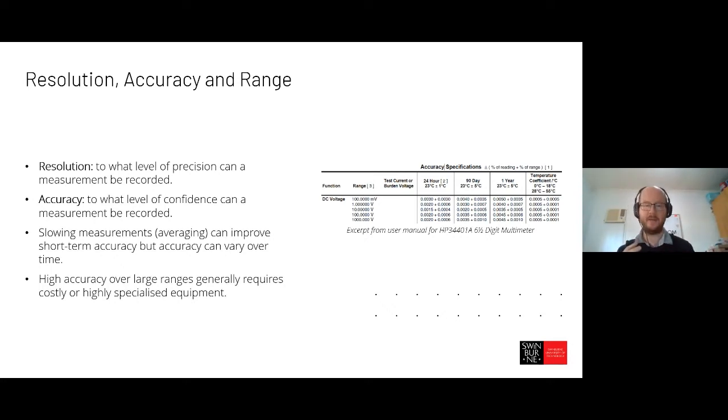And the two become very intertwined because for a lot of instruments, multimeters and the like, these two factors are independent. To take an example of a benchtop multimeter that I use frequently, a HP 34401A, which I've put an excerpt from the manual on the screen there, you can change the resolution independent of the measurement range and the actual accuracy that you'll be able to achieve on any one of those ranges.